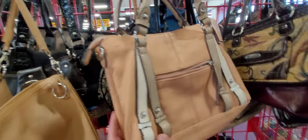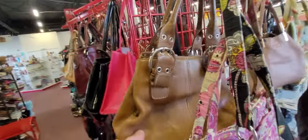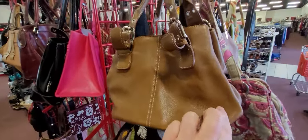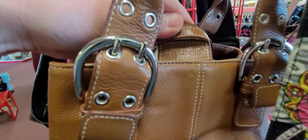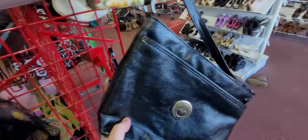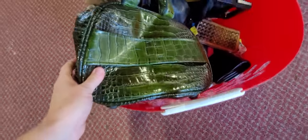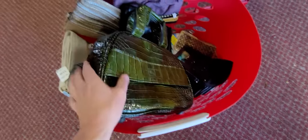Let's see. Need to go to the Clearwater store at some point. Not today. Is this Coach? It's looking a little bit like that might be a Coach. And it's not. It's Tignanello. There's a jean purse. That one's Glow by J-Lo.